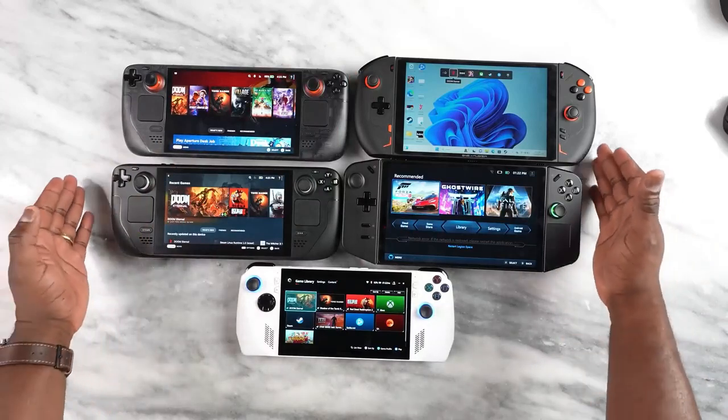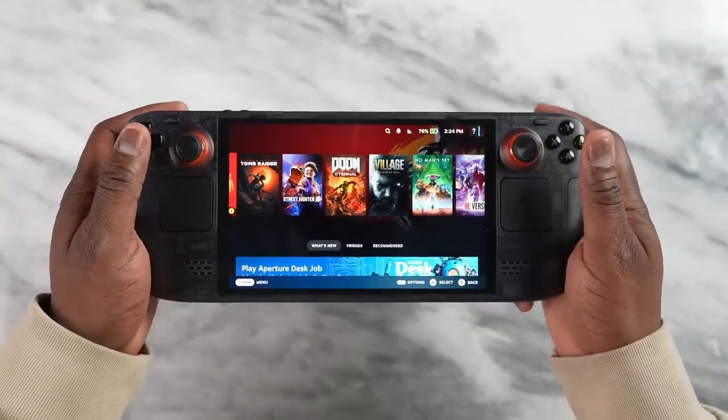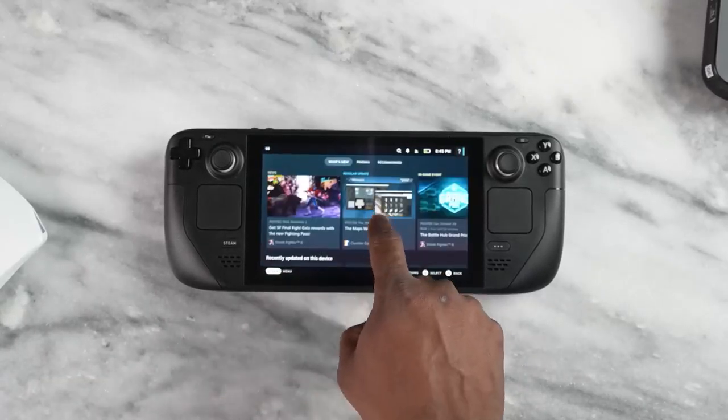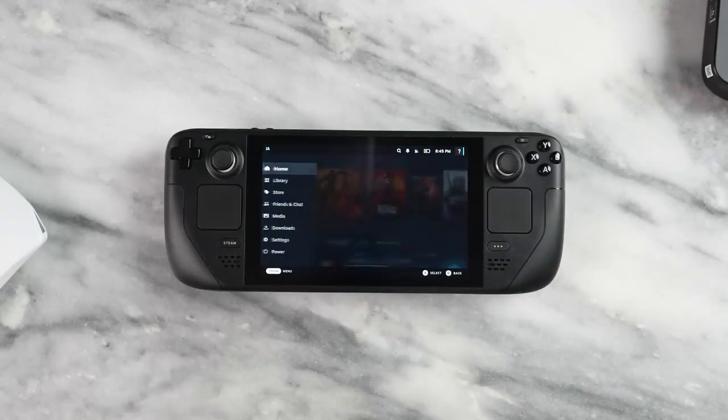Now, what about software? The Steam Deck OLED is running, of course, SteamOS. Compared to the other devices, all four other devices are running the Windows operating system. This is where the Steam Deck, I think, still wins, because SteamOS is purposely built for these devices, so it actually is customized to just jump into the games you want to, and it's a very fluid experience.